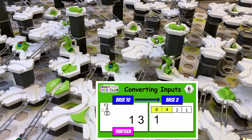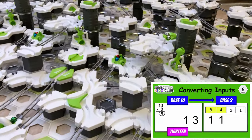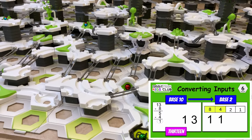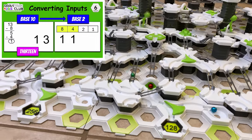So we take 4 out of the remaining 5 by the second step of writing a 1 in the 4's place, and the third step subtracting that 4 from the 5. And this leaves 1. Now we do the same thing with the 1. What is the largest place value that fits inside our remaining 1?